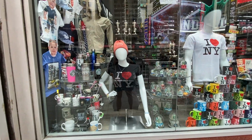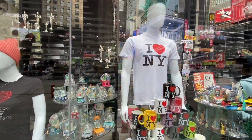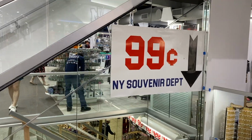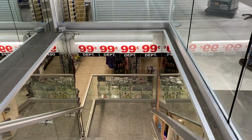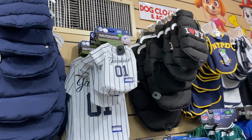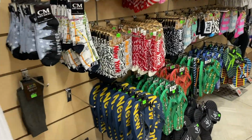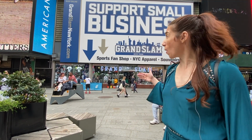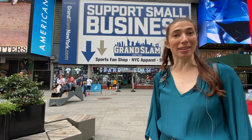It's huge, and they have all of the I Love New York City t-shirts and mugs and models of the Statue of Liberty that you could want. But fun pro tip, if you go into the lower level, they actually have dollar bins where everything only costs $1. So if you want to get a fun New York City souvenir on a budget, that's the place to go. And it's right here across the street from the Red Steps. It is on the west side if you're trying to navigate. It's also huge, so you will see the signs that say Grand Slam.